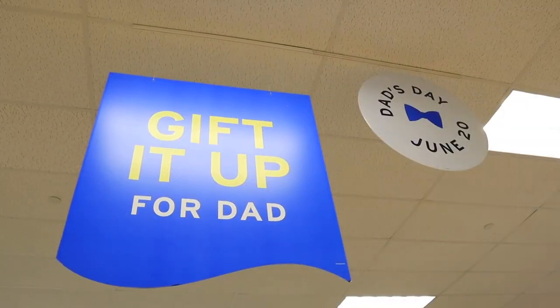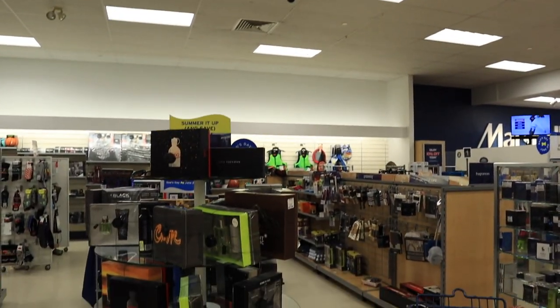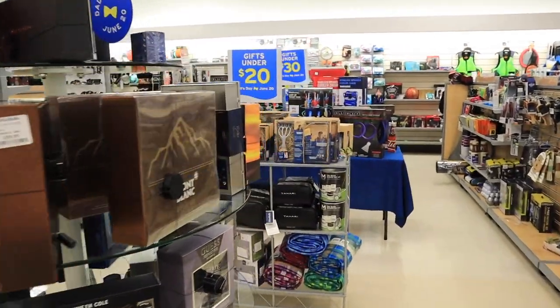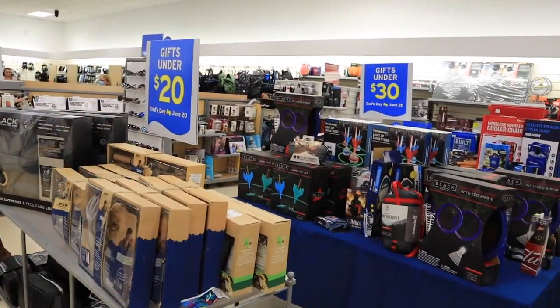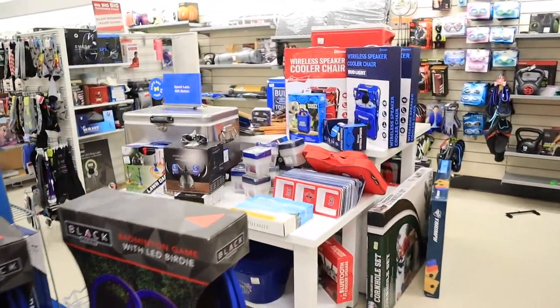Up at the front of the store, they have the gift it up for dad section. Actually, one of my favorite employees that works here told me to come up here and check it out, which I definitely would have missed if she hadn't told me, because it's up in the front men's corner of the store, which I don't really come to unless Brian is here. But let's see if they have some cool gifts for Father's Day.